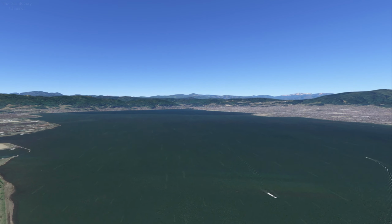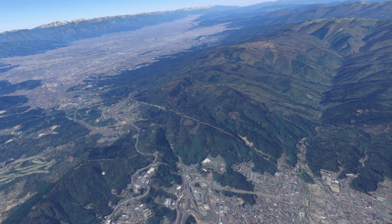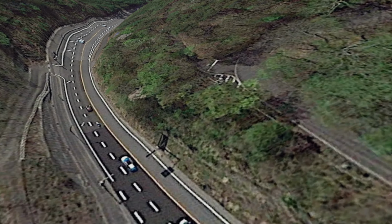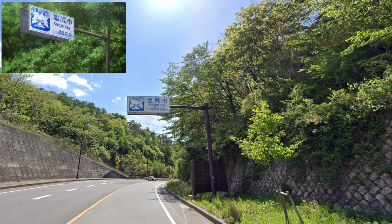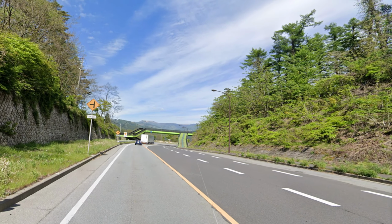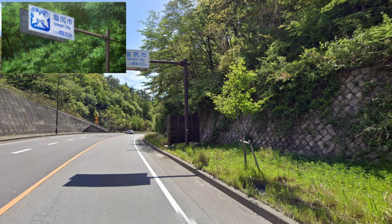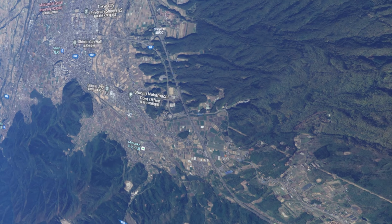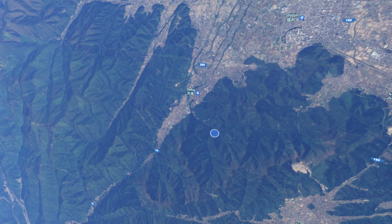Alright, next we are deep in the hills, where we see a Shiojiri city sign, which is right here. There we go, not much to it. We got some trees in the background. Lovely neon green pedestrian bridge. Alright. So, we can wave to Shiojiri on our way by because we're going right through.